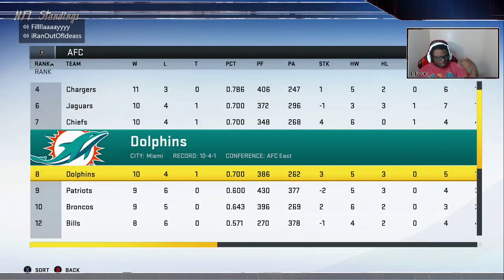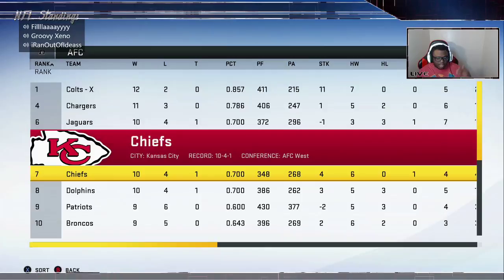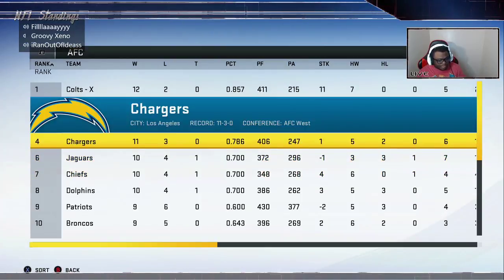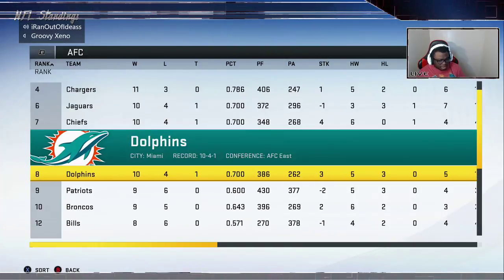The Dolphins, with that win, might have just clinched the AFC East. Congratulations to Coach P. Great job holding off. Great win. It's going to be tough out here. This AFC race is very thick. And that was a great, well-deserved win by the Dolphins by holding on.